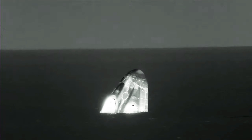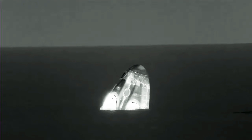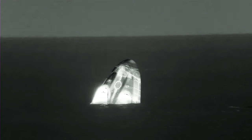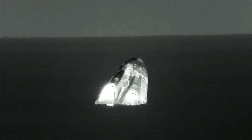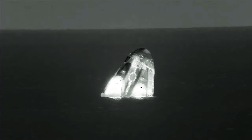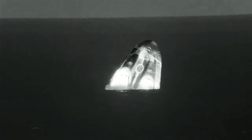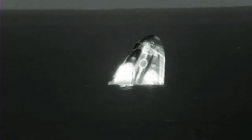That takes just a couple of minutes, and once they have lifted Dragon into the nest and pulled it toward the recovery platform, we will see the hatch open and our Crew-3 astronauts take their first breath of fresh Earth air in 6 months. Yeah, once that side hatch is opened, that's the first time it's been opened since liftoff, since launch day. Of course, the crew uses the forward hatch, which is located under the nose cone at the very top of the capsule, to get in and out of the space station, but it's that side hatch that is utilized for ingress and egress, or to get in and out of the capsule while it's on Earth. So when that side hatch opens, it's the first time it's been open since they launched in November.